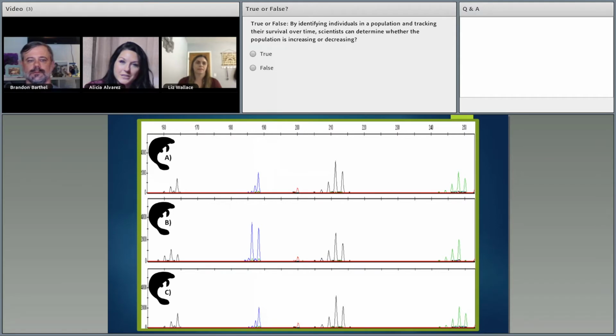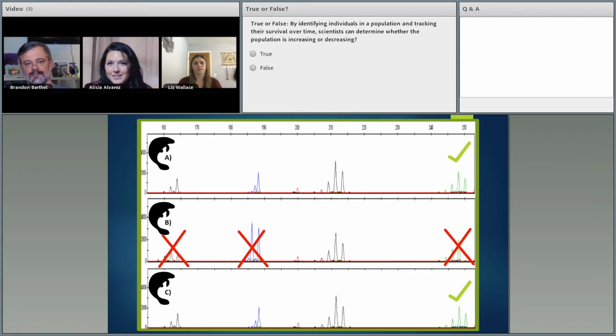Next, we compare their genotypes to see how often we sample the same individuals over time. In this figure, we are comparing genotypes from three wild manatees, A, B, and C, to determine whether any of the animals are the same or different. You will see that manatees A and C have the same genotype at all four markers shown. If their genotypes are the same at all 36 markers, they are determined to be the same individual.